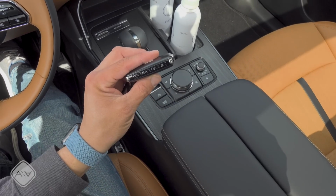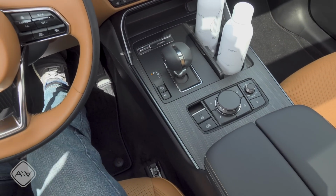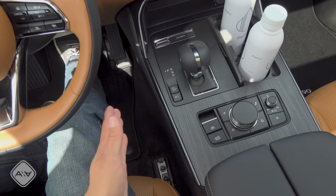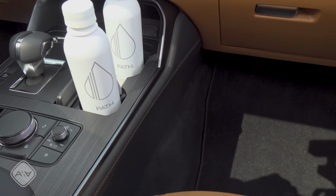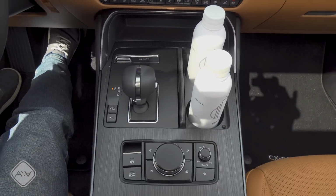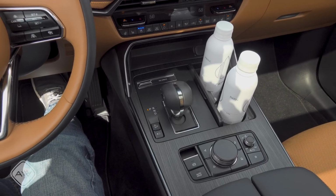This is what the key looks like. The buttons are on the side, a la Volvo. And as you can see over here, we have a center area that is a little bit wider than average for a mainstream crossover, but because Mazda has designed this transmission to be very narrow, it's not quite as bulky as far as that dash profile versus something like a Mercedes-Benz GLS.